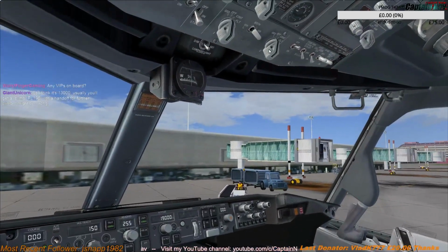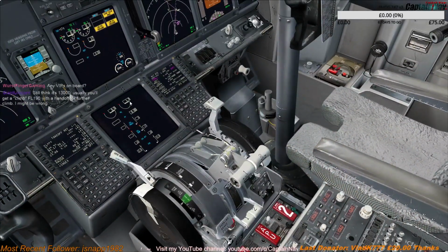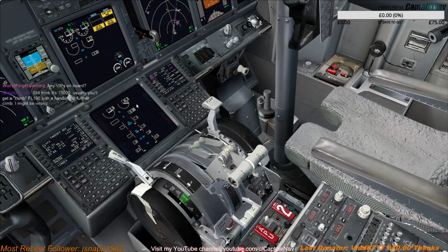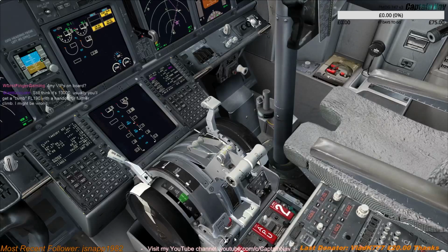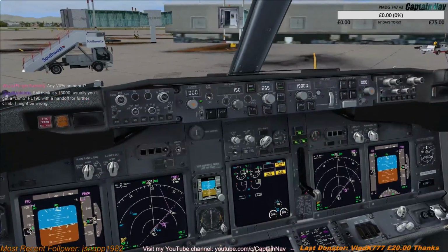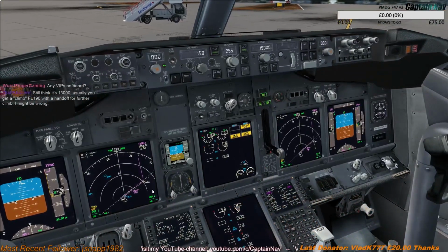Start engine number 2. This one comes to ground. Check Bravo. And then we should have some oil pressure. And then N1. And to get to 25%, we can bring the fuel in here. It's roughly 25%. Bring the fuel. Keep an eye on the push. Everything's good. And the engine is starting.